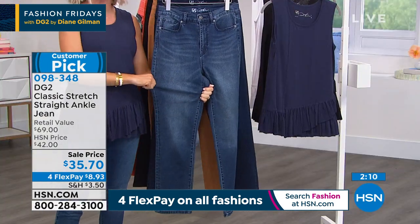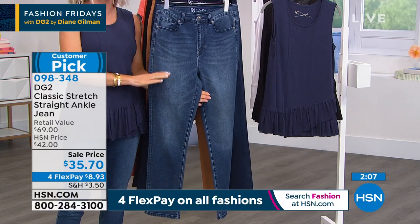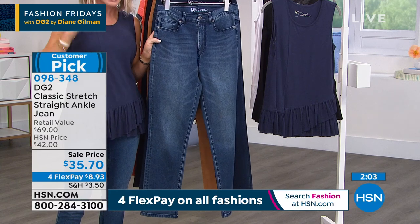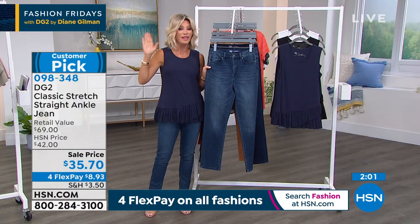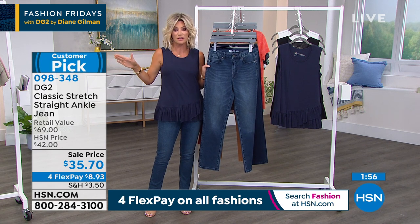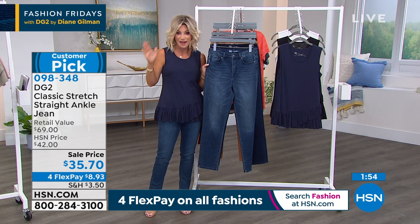Like I said, we have been very busy tonight. These are on fire. Why? Because our ladies recognize these are $70 jeans. This is her classic jean. These are never on sale. They sell out by themselves. There are hundreds of reviews on hsn.com. We don't have to put these on sale. Women love them and pay full price every single day.